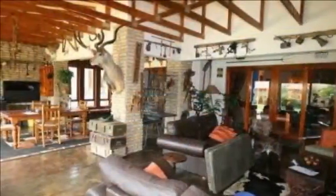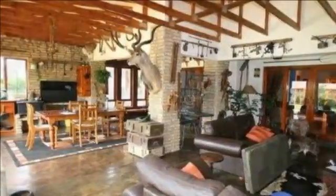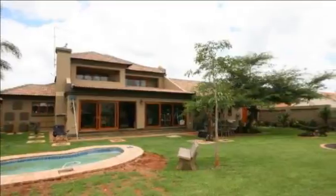This stunning home that was built on two stands is situated in a very upmarket 24-hour security estate with excellent security.